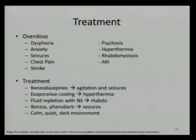So treatment. Again, you're worried more of an overdose type picture. Did they take too much of it? And what they can have is they can have dysphoria, anxiety, they can have seizures, chest pain, they can be psychotic, they can have hyperthermia, which can result in a rhabdomyolysis, and they can have an AKI.